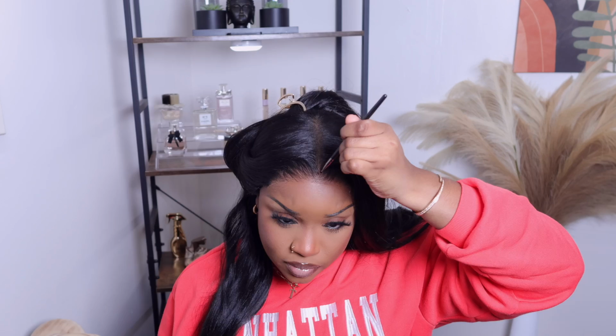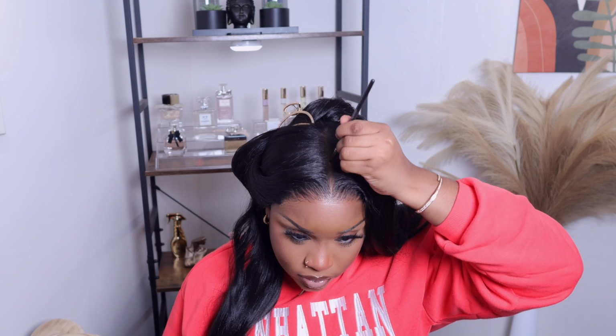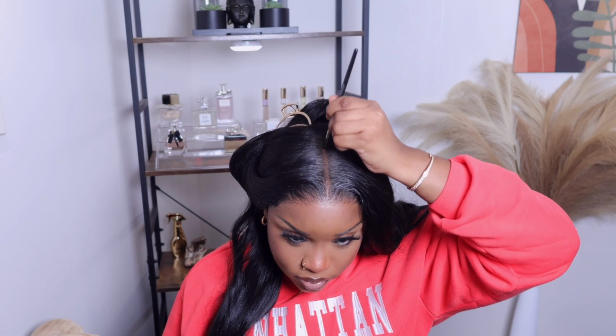This is what we're working with. We're going to go in and define the part using some cream foundation. We need that part to look like scalp. You don't want it looking like cloth and lace. Okay, that's not the vibe.